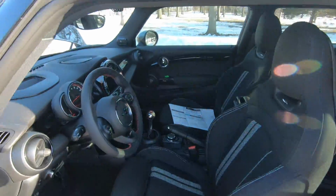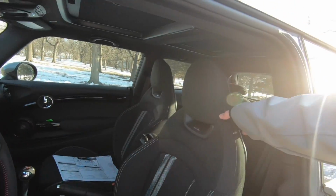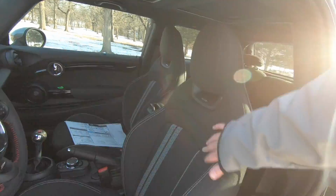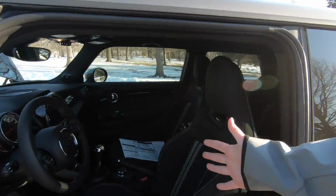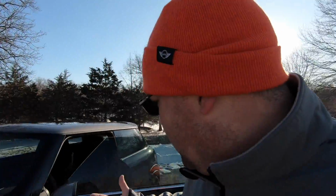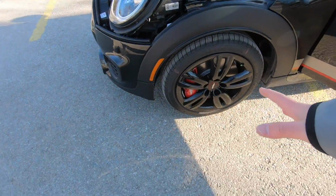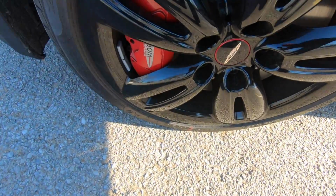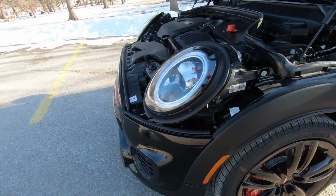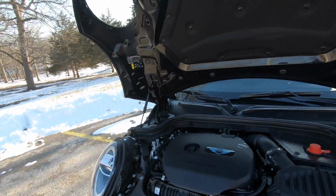Now what's cool about this car is the fact that, if you look at the seats, for example, these are fixed headrests, unlike the other Minis, which are adjustable headrests. So those don't move. But they're really comfortable seats. You also have Brembo brakes. You can see right there. You got these really nice Brembos. It is just a great car. It's a fantastic car.